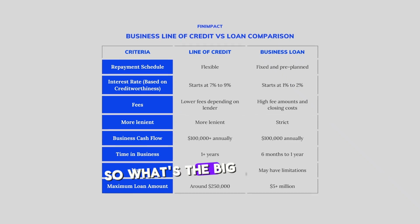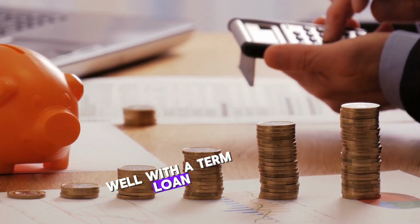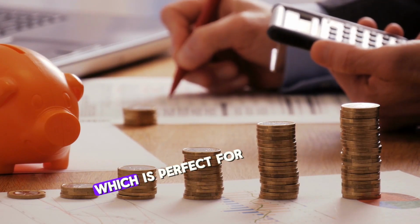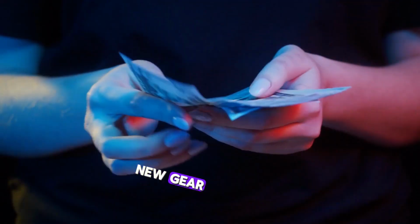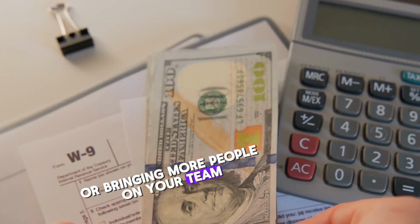So, what's the big deal about a term loan compared to a line of credit? Well, with a term loan, you get all the money up front, which is perfect for big moves like getting new gear, putting down money on a new spot, or bringing more people on your team.